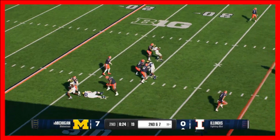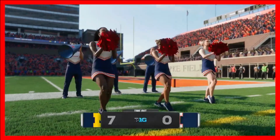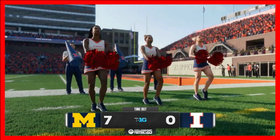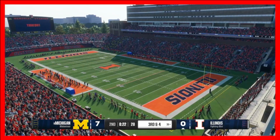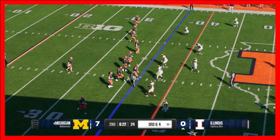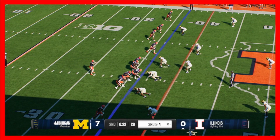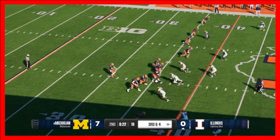Dialing up a second down pass play. Quick strike complete. There's a timeout called as this offense tries to find a way to draw a little closer. This slot receiver is a guy the defense has to be careful of. He runs good routes. He's got some speed, and if you're not careful, this guy can gash you. And they got the completion, but still looking at a third down.